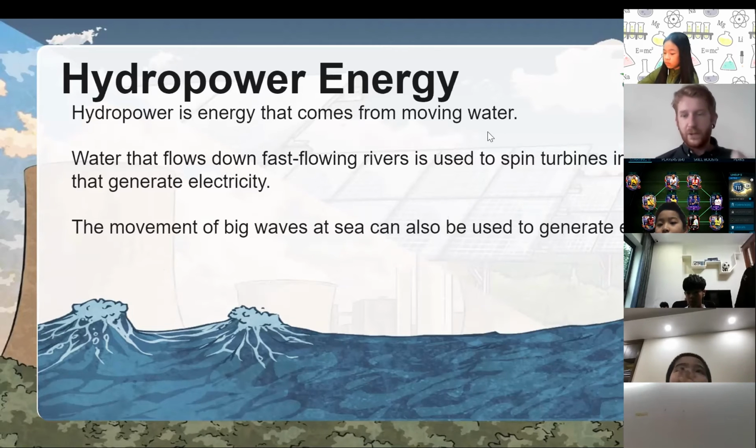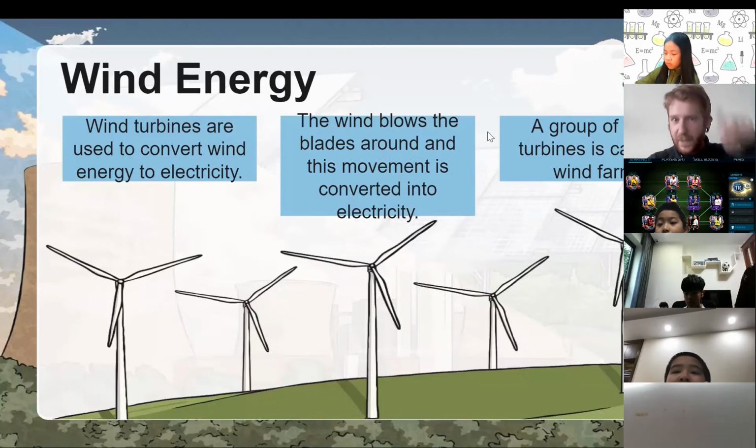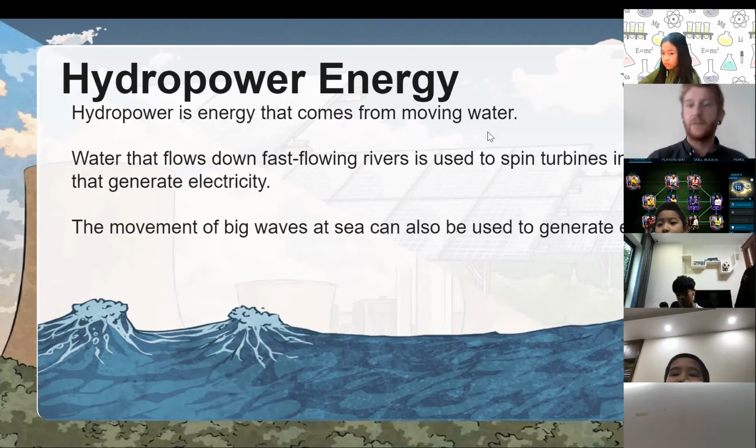We use this energy from the flowing water to create hydroelectric energy. Very similar to wind turbines, right? We said a wind turbine spins a turbine and it has a magnet. We do the exact same with hydroelectric power. Water passes through and it makes a turbine spin. From that spinning magnet, again, we get electricity.